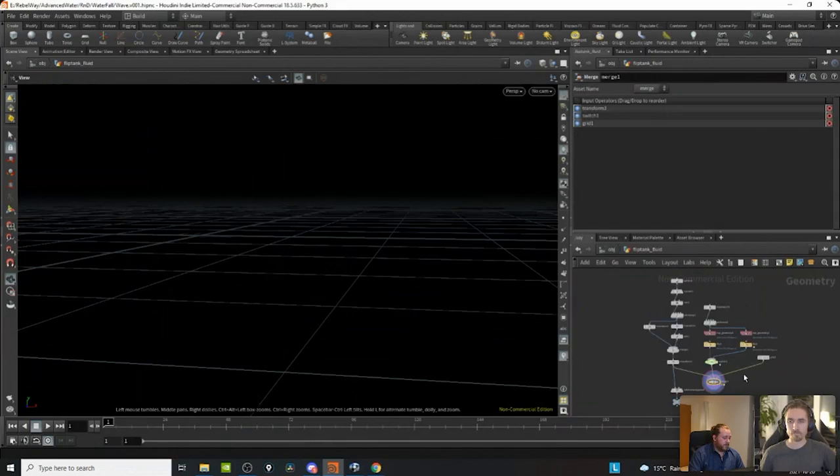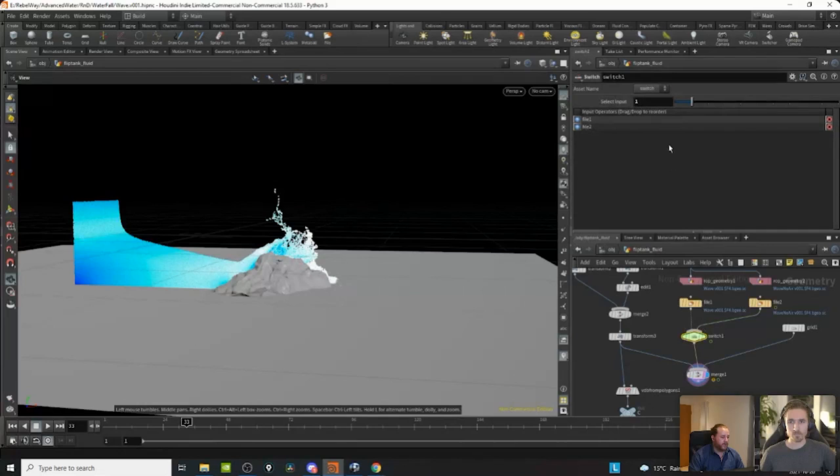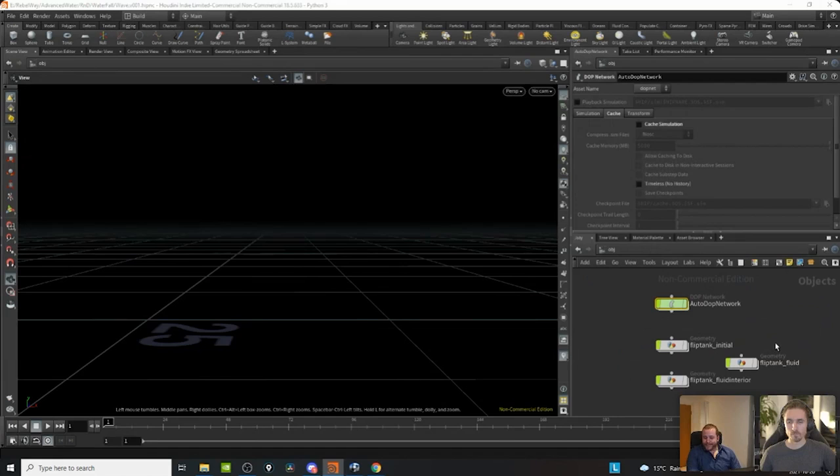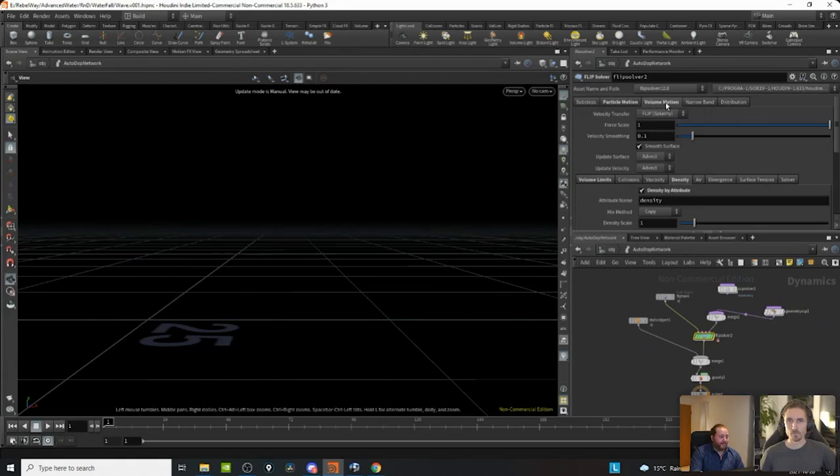So let's say we have this sim, right? And it's low res at the moment, and we want to turn it into something a bit more natural looking. The only thing you have to think about is that variable density in Houdini is a thing. To turn that on, all you have to do is go to volume motion to density and check the density by attribute option. And that allows Houdini now to distinguish between different densities, right?